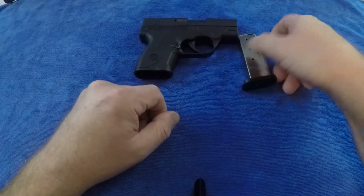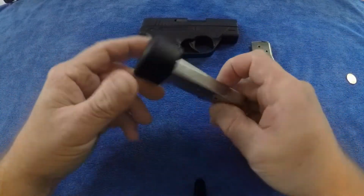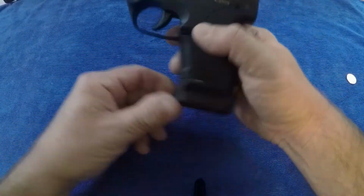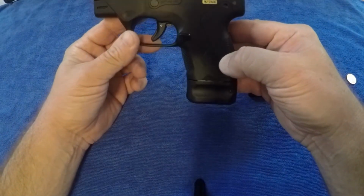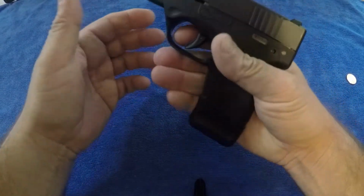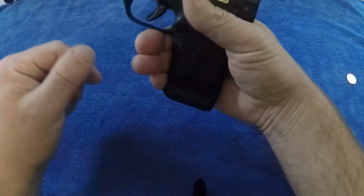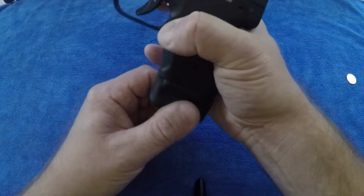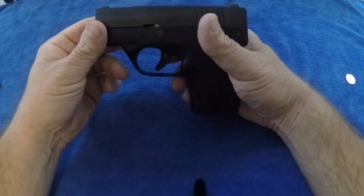It's got the 6-round mag with it, and this 8-rounder that I don't think anybody is going to accuse Beretta of having engineering that's especially attractive. I mean, it functions all right, but it's not quite long enough. Shape's not really great, and it's kind of ugly. So we'll see.